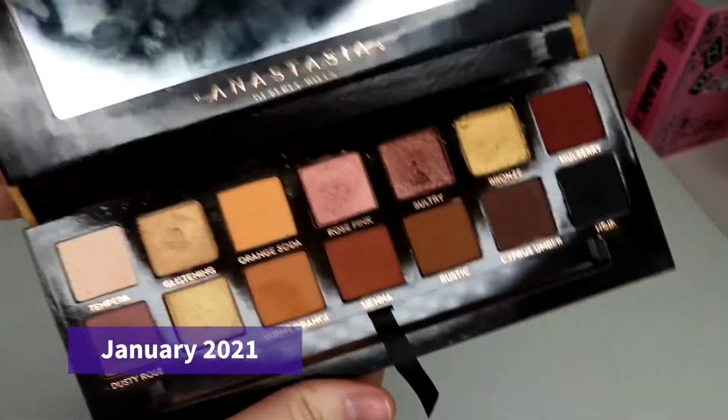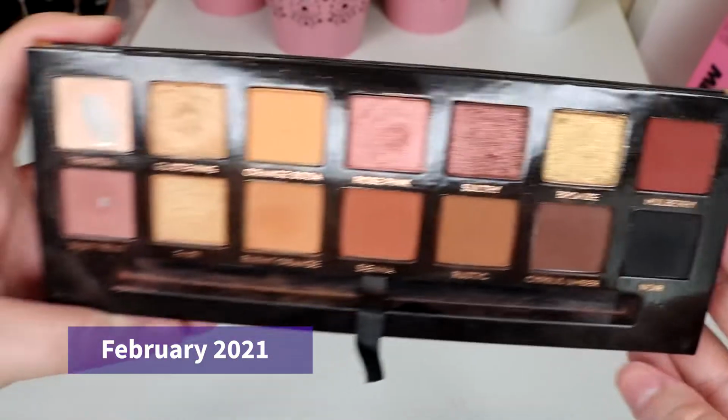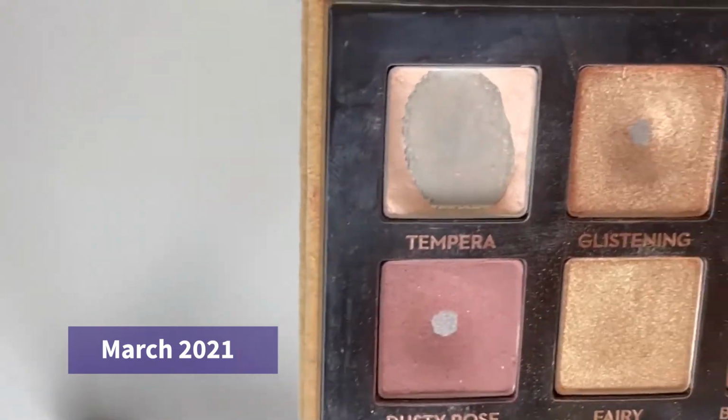Alright, next is my Anastasia Beverly Hills Soft Glam Palette. I only used this 9 times in the month of May as well, but I did actually hit pan on the shade Fairy. It's just a tiny little pan on it. I actually just hit pan on it yesterday. But yeah, I definitely didn't use it as many times as I have been using it.